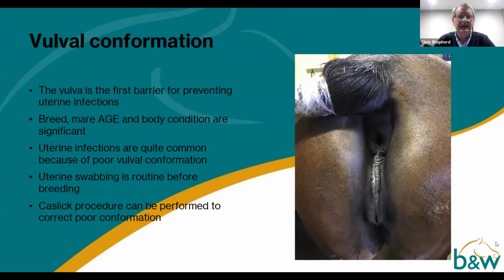Breed of the mare, the age of the mare. As I say, we're going to mention age a few times in the presentation, but undoubtedly, as mares get older, the vulval conformation does tend to deteriorate. The anus sinks forward and pulls the vulva forward, so they develop this angled appearance to the vulva. And therefore, uterine infections are quite common in mares as a result of poor vulval conformation.